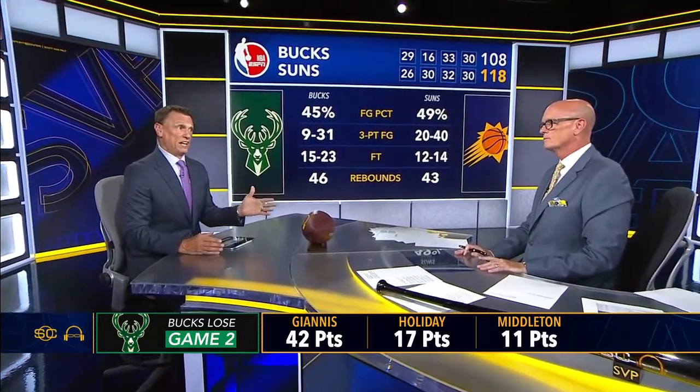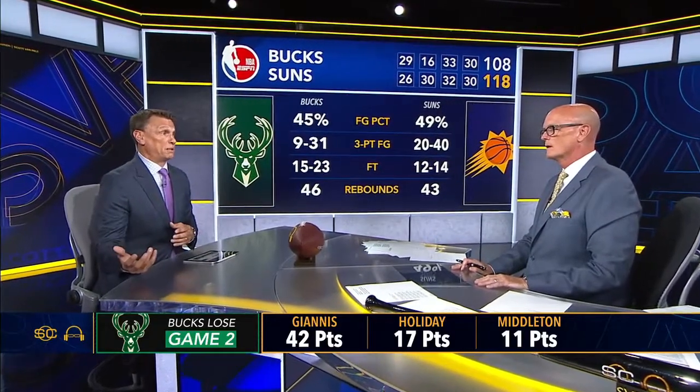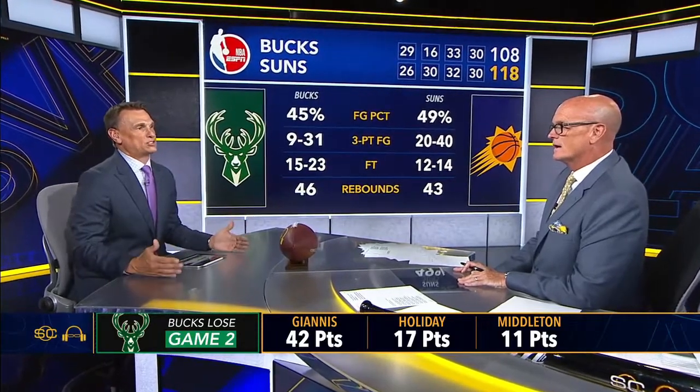They clearly had an intention to get Drew Holiday going tonight, Scott, at the start of the game. Very first possession, they ran a play for him to get him a look at the three-point line. He just can't put the ball in the basket tonight. Yeah. So you've got 2 guys struggling, Giannis trying to do more right now than he's probably capable of to get this team a win.